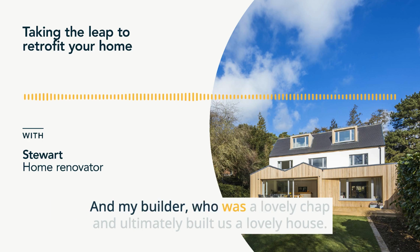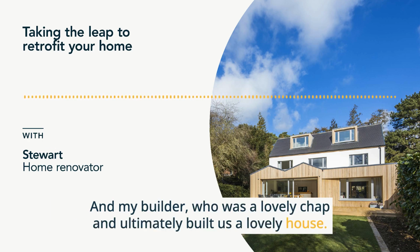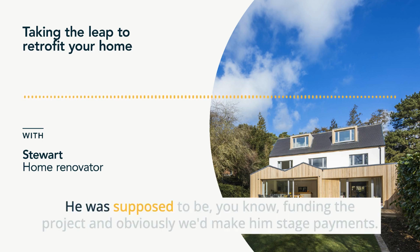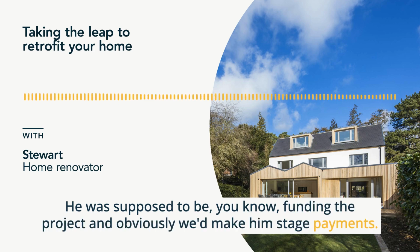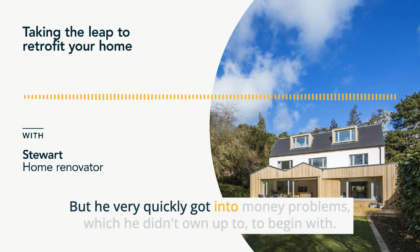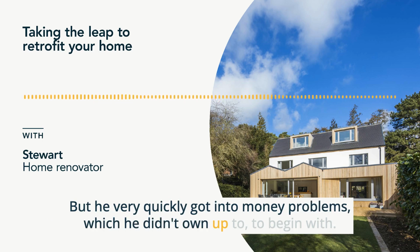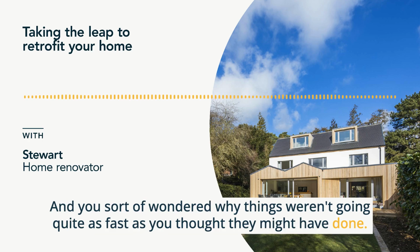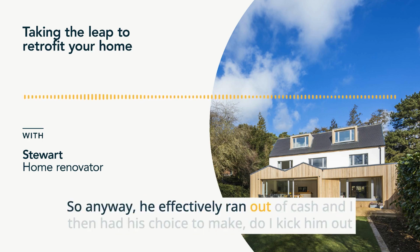And my builder, who was a lovely chap and ultimately built us a lovely house, very quickly ran out of money. He was supposed to be funding the project, and obviously we'd make him stage payments, but he very quickly got into money problems, which he didn't own up to begin with. And you sort of wondered why things weren't going quite as fast as you thought they might have done. So anyway, he effectively ran out of cash.